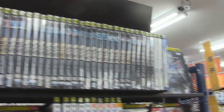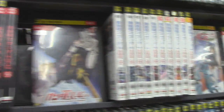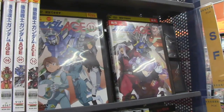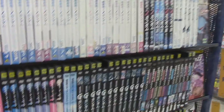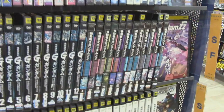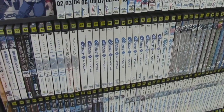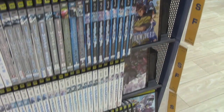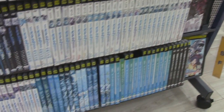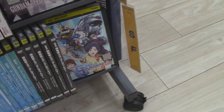First Gundam, we've got the movies. How cool is it to see that much Unicorn there? Age, but not up to the last disc there. The Zeta movies, 08 MS Team, G, Double Zeta, V Wing. You can go watch the old classic SD comedies down there. Evolve, Turn A, including the movies. Lots of Igloo. Seed, Stargazer, Destiny, and Double O, with a little bit of Gunpla Builders just tossed in at the bottom.